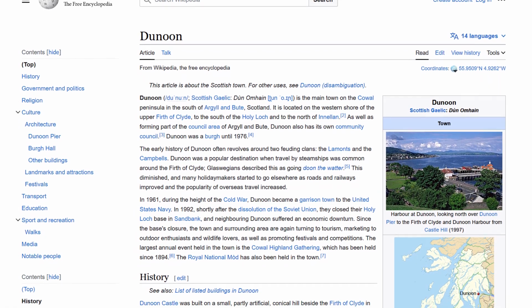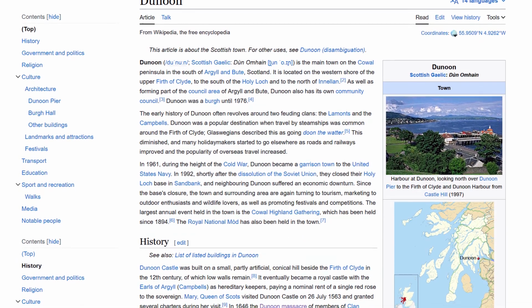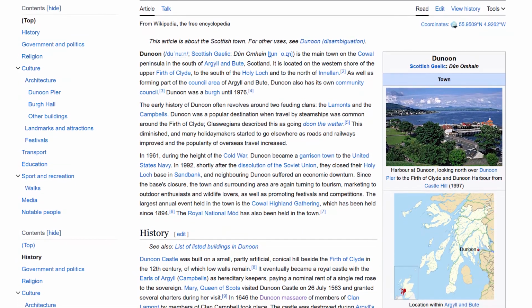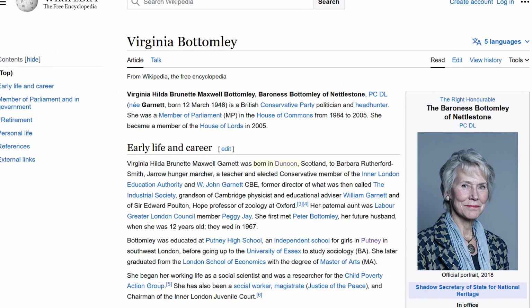I'd undertaken a few minutes researching Dunoon, and from this research informed the King that ex-Tory Minister Virginia Bottomley was born there, which resulted in a sceptical sideways glance from him. But it's true, Bottomley was born in Dunoon.